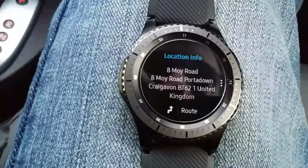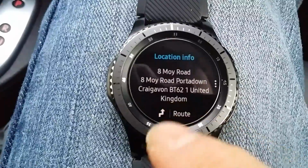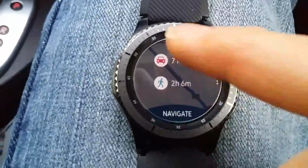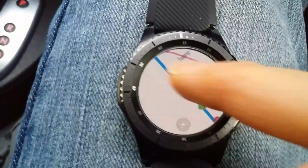So if we hit information and then hit route, somewhere, searching. So let's go by car. We've got Dungan Road highlighted.